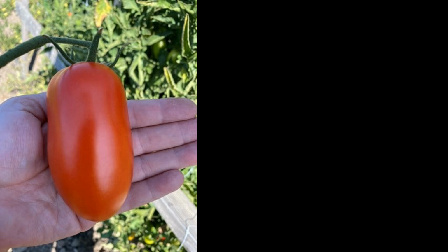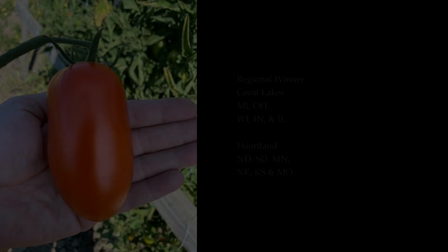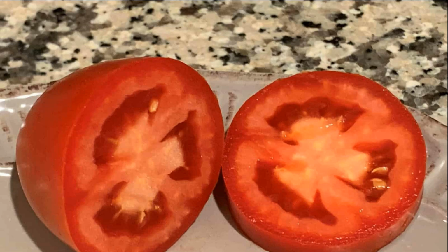And it's an early maturing, high-yielding Roma type tomato. And it's a regional winner in that it's for the Midwestern area, specifically for the Great Lakes and the Heartland. The Great Lakes are all the states that are around the Great Lakes, of course, and the Heartland are considered North and South Dakota, Minnesota, Nebraska, Kansas, and Missouri. Now, this tomato is perfect for canning and freezing.